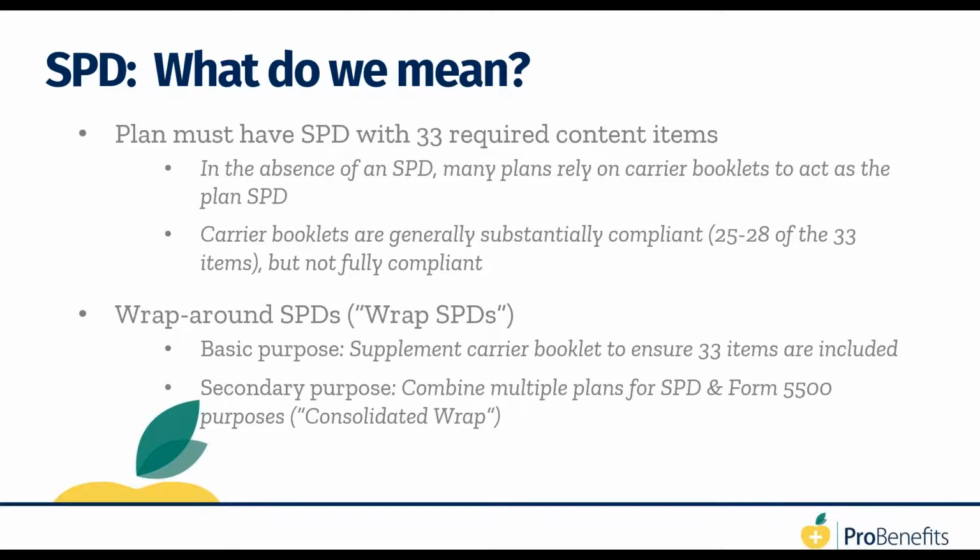For other employers, it may mean that they have what we refer to as a wrap SPD or a wraparound SPD. And this is generally used for two purposes. One, to supplement the carrier booklet, and also if the employer is subject to Form 5500 filing requirements, to consolidate all of those multiple plans under a single consolidated plan for filing purposes.